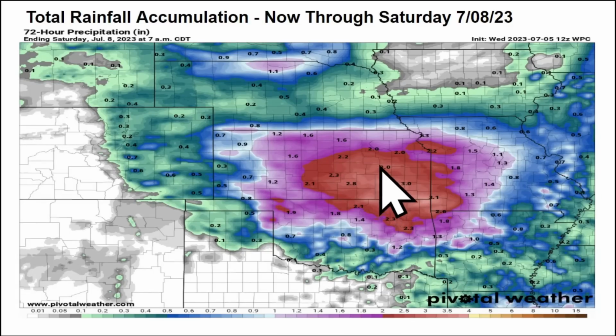So if you live in the Wichita region, Topeka, Kansas City, getting into Springfield, Missouri, Tulsa, those areas, we're likely going to see some very heavy rainfall amounts over the next 48 to 72 hours, likely in excess of 2 inches across this region. And some areas could be up to 4 inches of rainfall here, really centered on southeastern Kansas and northeastern portions of Oklahoma going through that time frame.